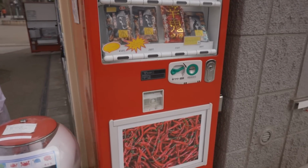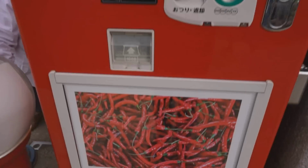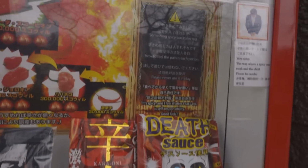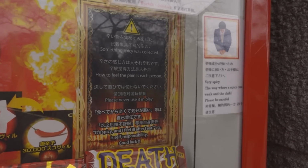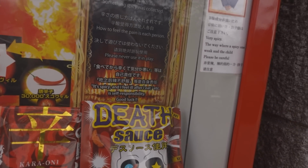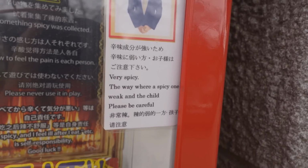What is this? Oh my goodness. This machine sells the hot chili pepper snacks. Oh goodness. I've got some little translations here. Something spicy was collected. How to feel the pain is each person. Please never use it in play. It's spicy and I'll feel ill after I eat, etc. It's self-responsibility. Good luck. I love the translations. Very spicy. Weak and the child, please be careful. Huh?